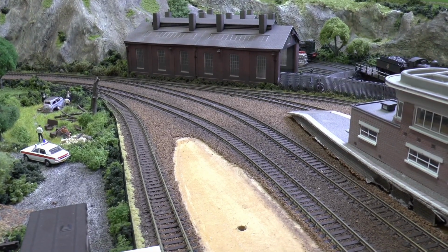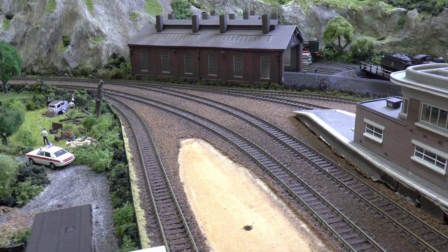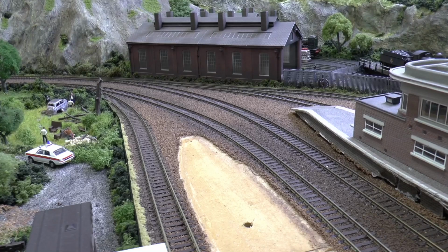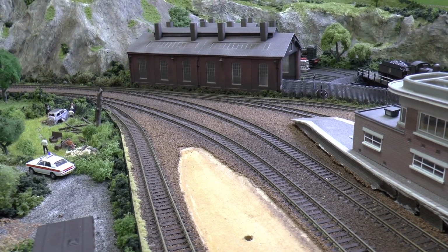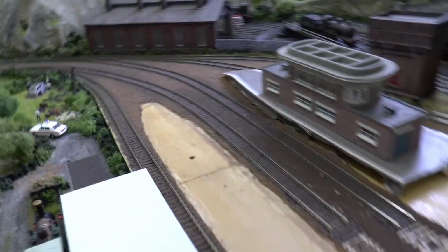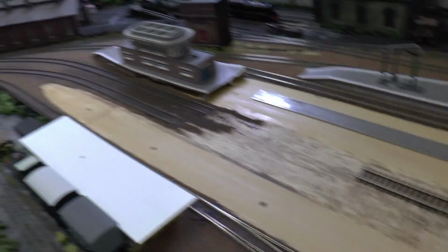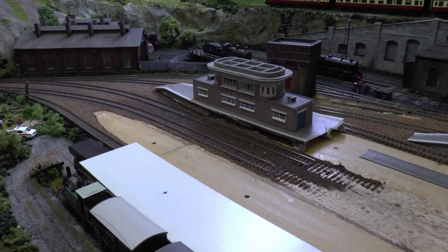I know it'd be nice to have signals going up and down or lit versions, but to be honest I just can't be bothered. As long as it looks like there's signals there, that will do me. Right, so that's the signal box. So that's the view you're going to get.